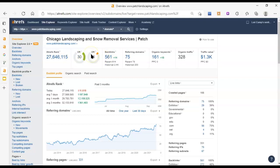And what that's going to cause is distrust with Google. So somebody else coming through with a lower UR but a higher DR score might just surpass them just because they have a more well-rounded site. And what that comes from is those backlinks and referring domains pointing at a much higher rate toward their homepage than their other pages, and that's causing that imbalance there.